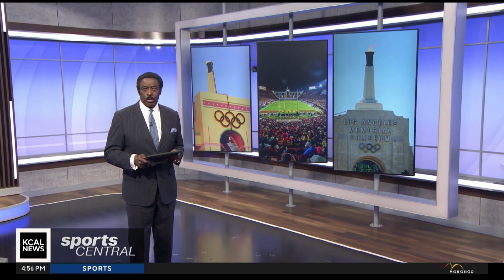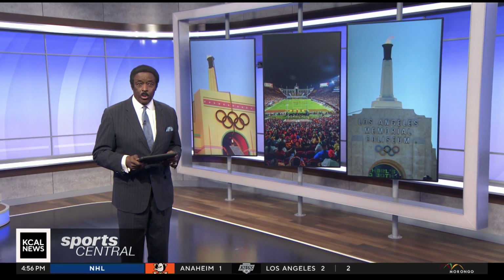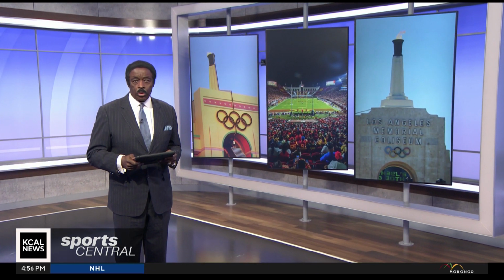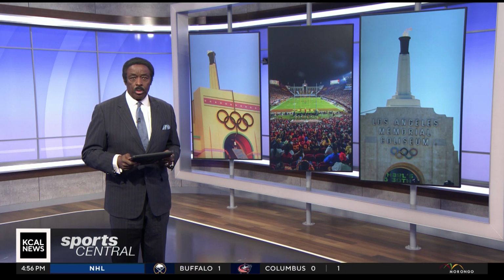And welcome back to our program. You know, one of the most historic sporting venues, not just in Los Angeles, but the entire world, is the Los Angeles Memorial Coliseum. It's the home of the Trojans, of course, but so much more. We took a behind-the-scenes tour of the legendary stadium with USC radio sideline reporter Jordan Moore and this venue vignette.